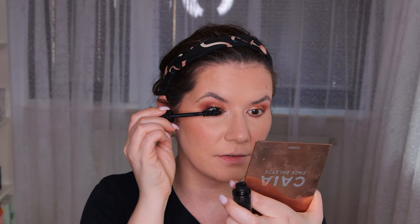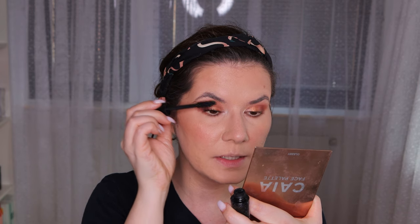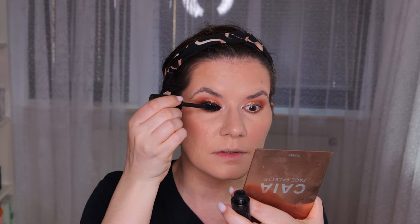So this is the one coat with this mascara. So it's not a bad mascara, not at all. But oh my god, this one is so big that I always ruin my makeup. Especially when I'm in a hurry.